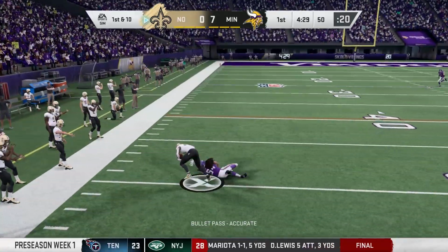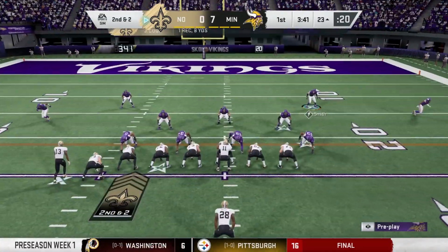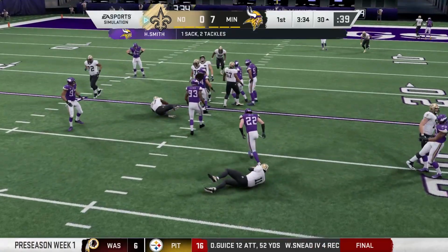I don't think that Cousins is going to lose his job to JT Peppers, but he's starting to regress. He was an 81 last year, now he's down to 79. Peppers is at a 74, who's only going to keep going up and up and up with progression.